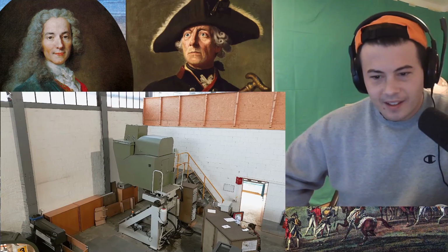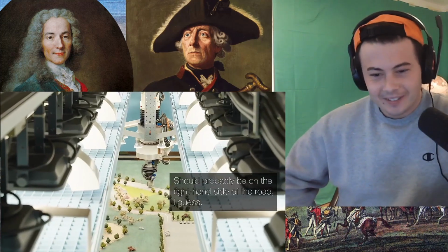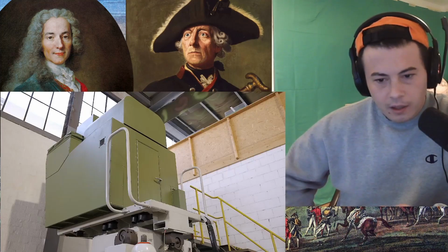Okay. Should probably be on the right-hand side of the road, I guess. You can drive in the middle. I'm in a tank. It's a tank. What are they gonna do? All right. Yeah, sure. You can go into fourth gear.